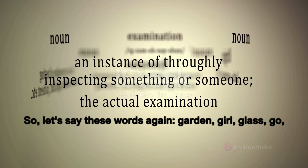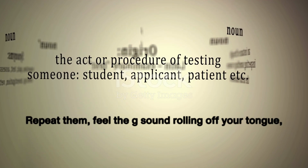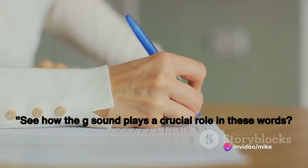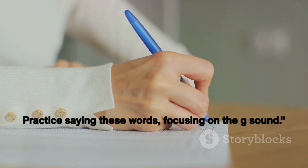So, let's say these words again. Garden, girl, glass, go, hungry, bag, leg, egg, bigger, exam, exactly. Repeat them. Feel the G sound rolling off your tongue, resonating in your mouth and flowing out into the world. See how the G sound plays a crucial role in these words? Practice saying these words focusing on the G sound.